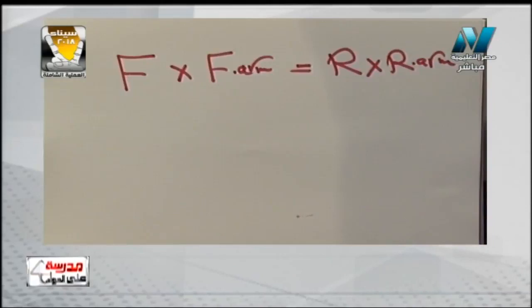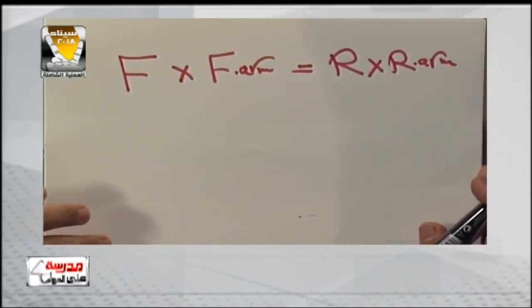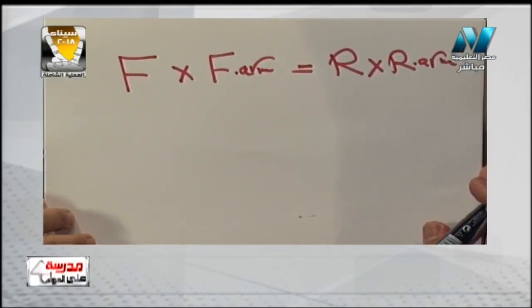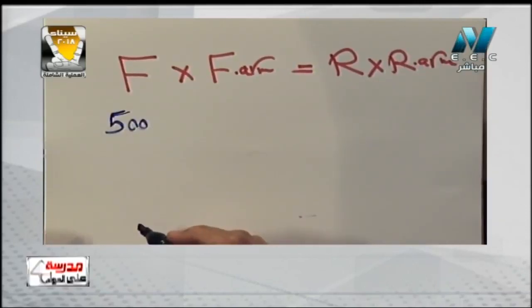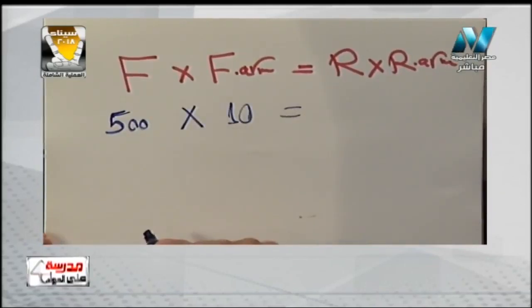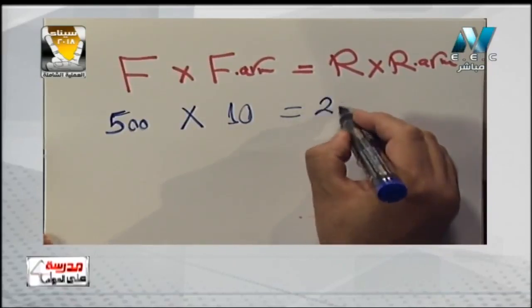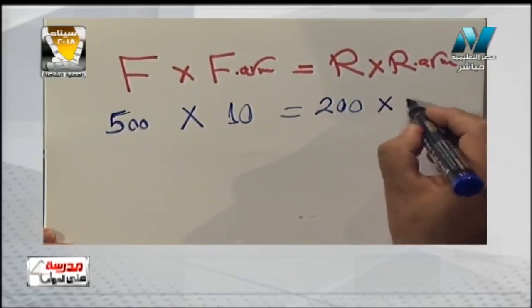And second step, you must conclude or extract the values that are given in the problem. For example, the problem says the force affecting at a first class lever equals 500 Newton. So the force here equals what? 500 Newton. At a distance 10 centimeters, so the effort force arm will be 10 centimeters. It affects a resistance of 200 Newton. So the resistance is what? 200 Newton. At a distance of 20 centimeters. So the distance here is 20 centimeters.